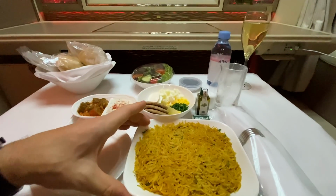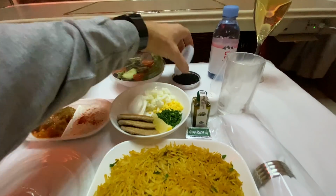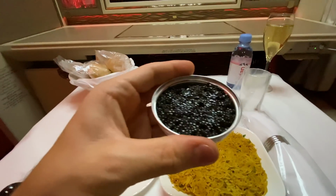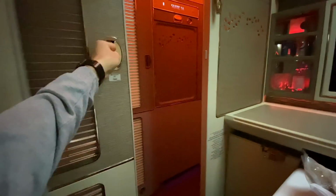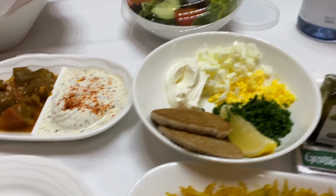I got pain mabouche, I've got my appetizers, even the caviar, so they are not skimping. I've never actually had caviar served like this in first class, but makes sense given the pandemic. Even have the rolls individually wrapped. So I'm gonna close my door so I can safely take off my mask and enjoy the meal.